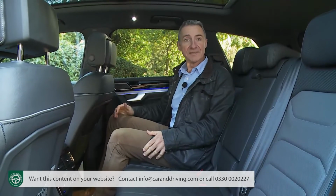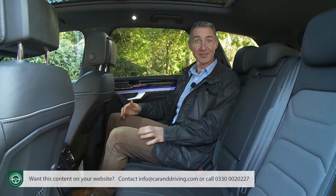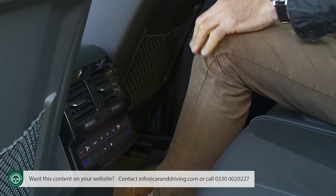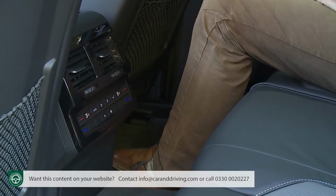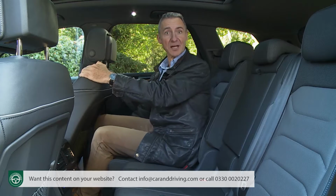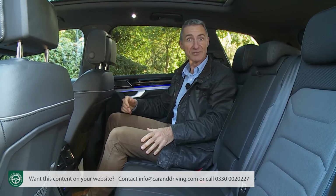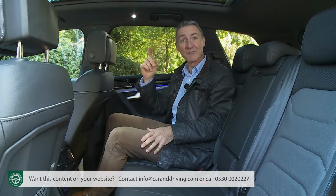Still, staying with the 5-seat format allows for a palatial level of rear seat space for the passengers you can take. Legroom's generous and it can be extended further by seat bases that slide over a range of 160mm over a 60-40 split. Headroom's ample too, despite this third generation model's reduction of 7mm in roof height.